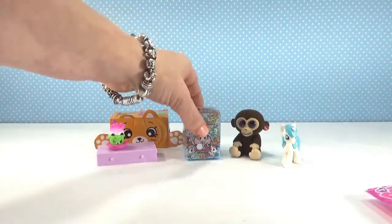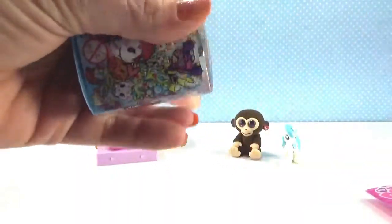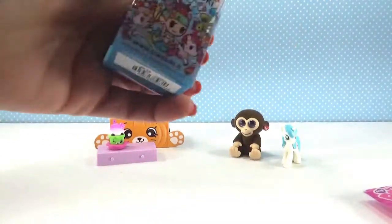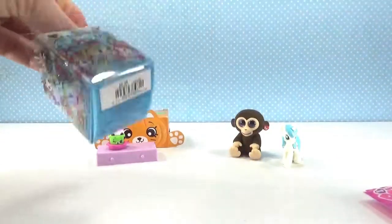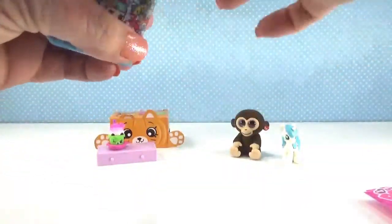Now I get to open this. Don't know what it is, but we're going to find out. And I'm going to use my scissors. What is it? Come on. There we go. Okay.